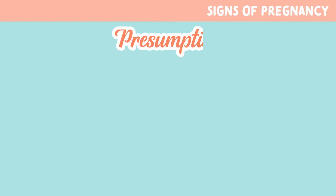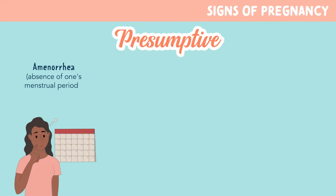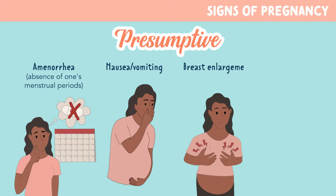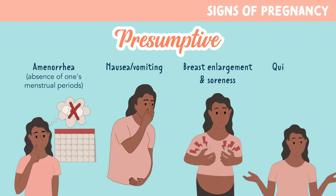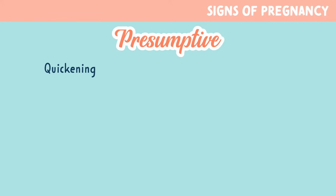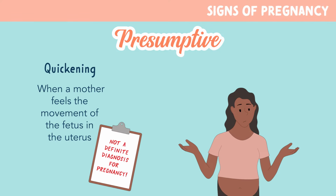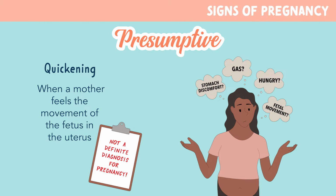Let's look at the presumptive signs. These include amenorrhea, or absence of one's menstrual periods, nausea and vomiting, breast enlargement or soreness, and quickening. Quickening is when a mother feels the movement of the fetus in the uterus, but this is not a definite diagnosis of pregnancy because this movement could be mistaken for gas, hunger, stomach discomfort, or fetal movements. So we aren't 100% sure what's causing it, so it falls under a presumptive sign.